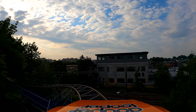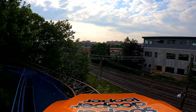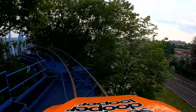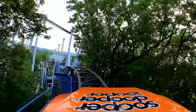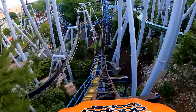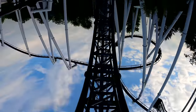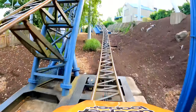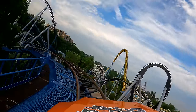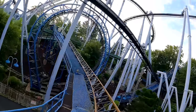Here we go. Oh, top of the lift. Again, this ride just has this really awesome classic vintage feel to it. Here we go, guys. Straight down the drop and right into the loop-de-loop. Get ready. Oh, here we go. Schwarzkopf feel to it, and then through the loop!